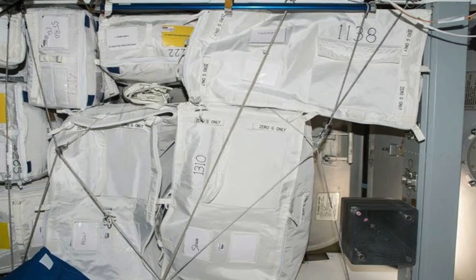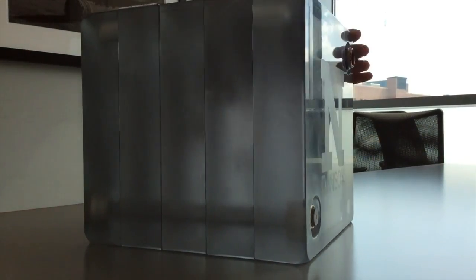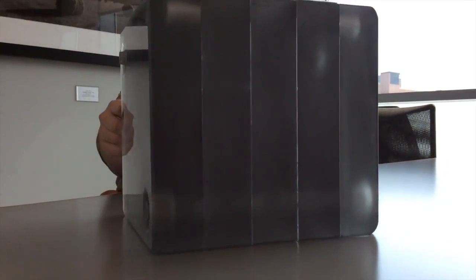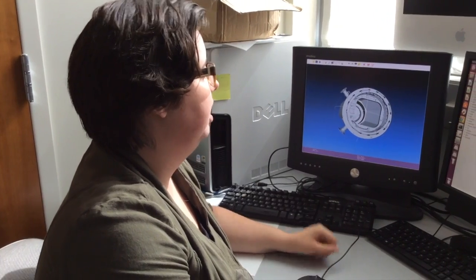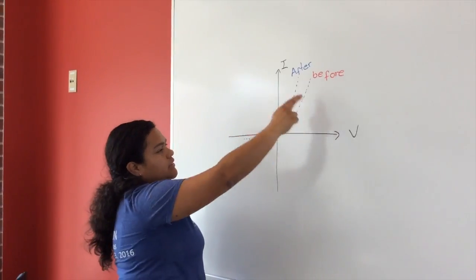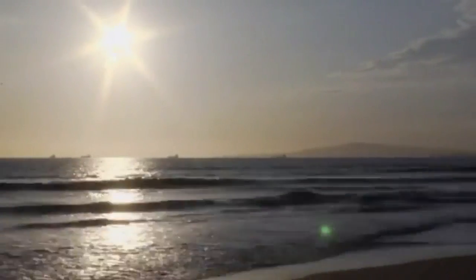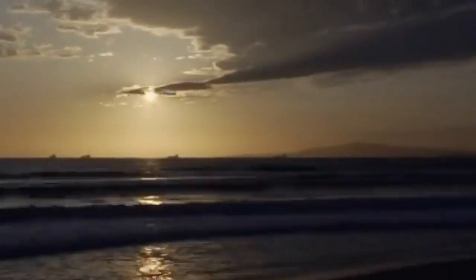Now that the DANSON experiment has returned from the ISS, UNL researchers hope what they learn will help in developing small, effective neutron detectors for use on Earth and in space. By examining the distribution of neutron captures in the moderator, they also hope to catch a glimpse into the nuclear fusion processes that fuel our sun.